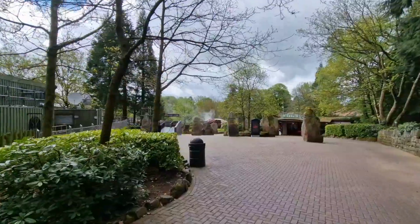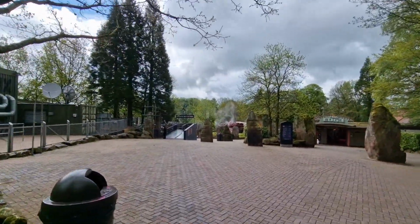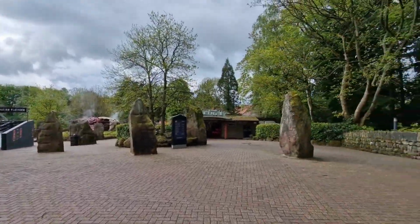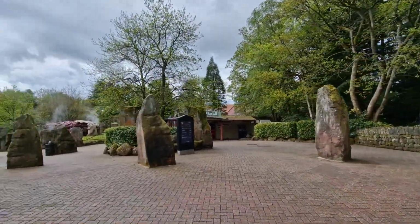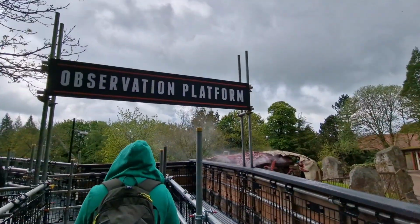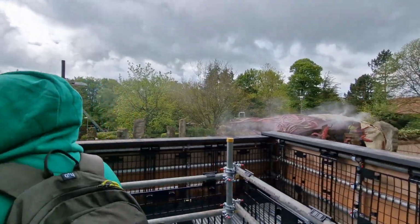To the left of the screen then you'll see what is known as Nemesis Subterra. It is a drop tower ride with a sort of live action theme. It's currently closed, it's been closed since about 2015. The rumour is that it's being reopened this year and it looks like it is going to be reopened.